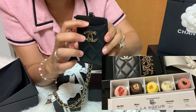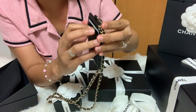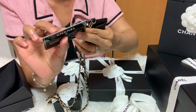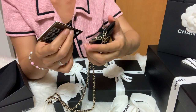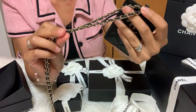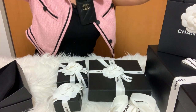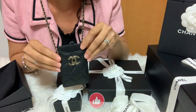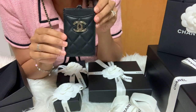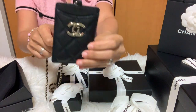So there's one card slot in front, and at the back there's two card slots. So 1, 2, here's the card, and it's in 30 series. So it is in light gold hardware. There, let me wear it. So it looks like this when you wear it. Yeah, I love it because it's practical and I know I can use this all the time. There you go.